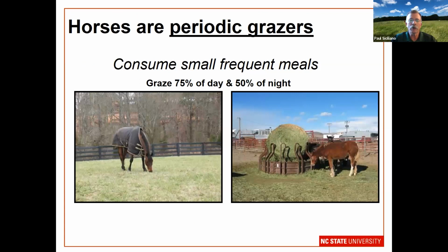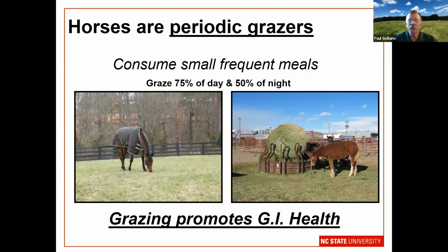So let's start out and talk a little bit about the grazing behavior of horses. Horses are periodic grazers. They like to eat small, frequent meals throughout the day and the night. Even if we take a horse out of a pasture setting, we put him in a dry lot with a round bale like these horses over here on the right-hand side of the screen, they'll still eat like that, small, frequent meals. And the reason for that is it is good for the health of their GI tract. That's how their GI tract was designed, to have a continuous flow of ingesta, predominantly fibrous ingesta, going through there, and that really keeps that GI tract healthy. So grazing is valuable for the health of that horse's GI tract.